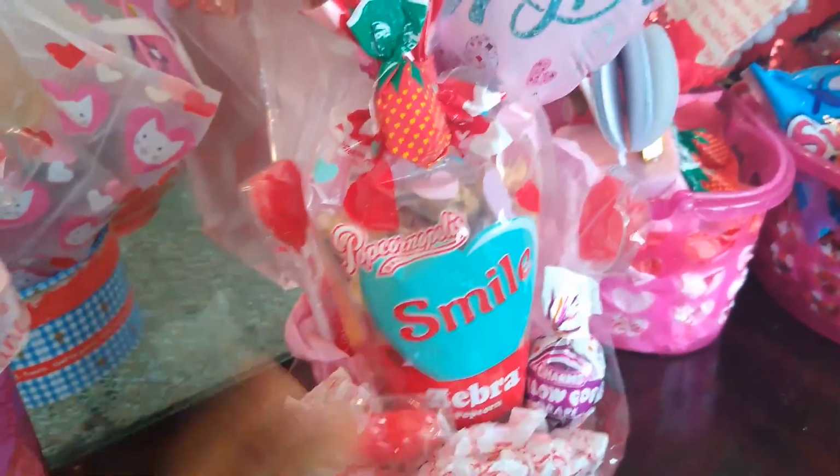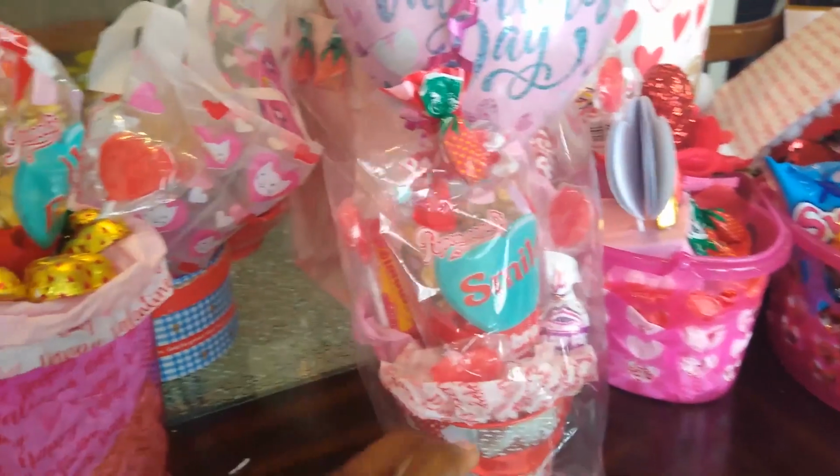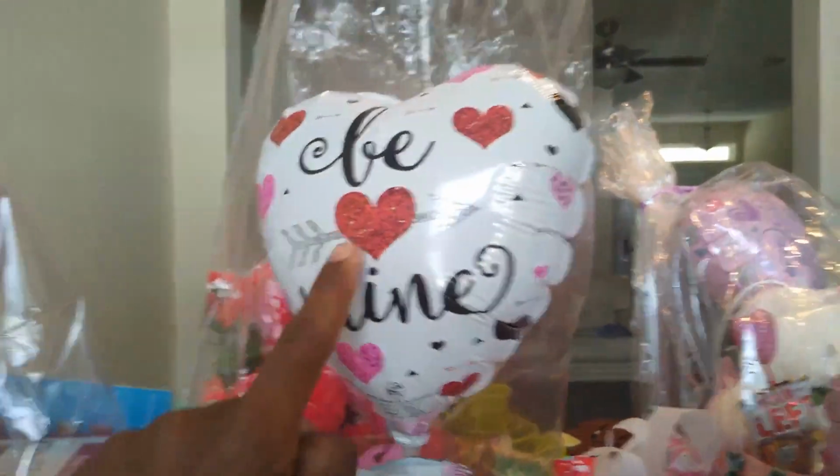Boom. We got some Bubble Pop suckers. We just put some caramel in the middle. And you get these plastic clear things. You can get these at the Dollar Tree as well. Oh, I need to put this back in there. I'll get it later. But yeah, this costs around $7 to make. We sell it for $15. So that's another profit right there. $8 profit.